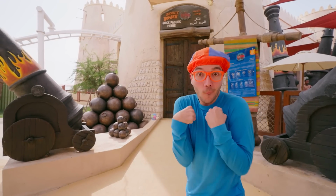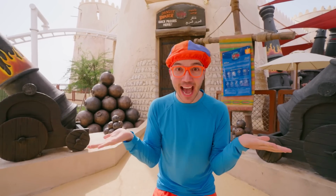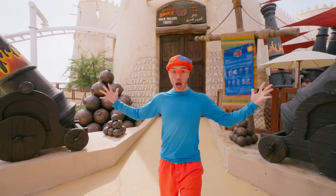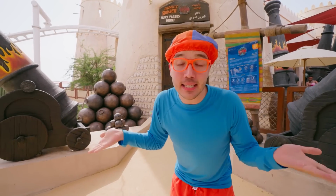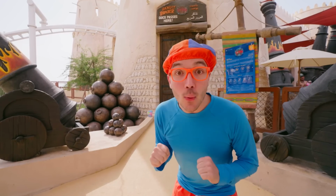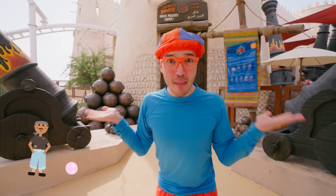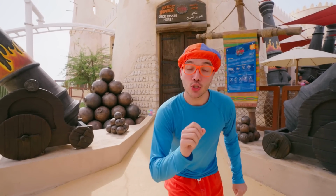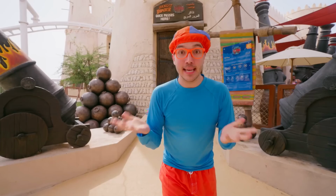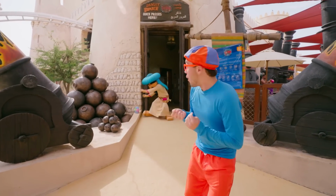Do you remember the story of the lost pearl? Yeah, there was a big tornado. Whoa! Yeah, and then they lost the mother pearl. You know what happened next? Yeah, bandits came and took the mother pearl. That was not very nice. Hey, do you know what a bandit is? Yeah, a bandit is someone who takes things that don't belong to them.